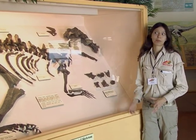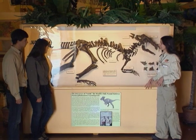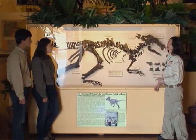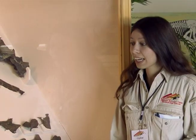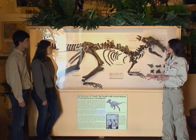This is really special. This is the original skeleton to the only partial skeleton ever found in the entire world of this dinosaur. It's called a Pachycephalosaurus wyomingensis. I'm just gonna call it Pachy or Bonehead for short. And before this skeleton was found, scientists only had a couple skulls to go off of. And the skulls did tell us a little bit.